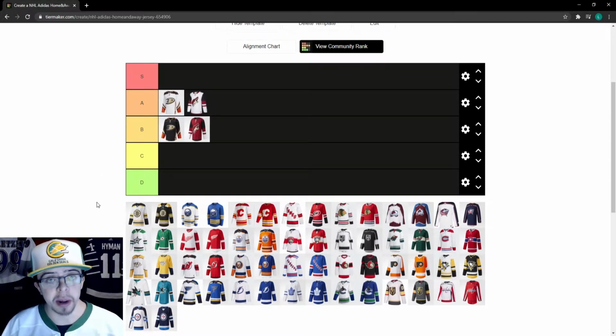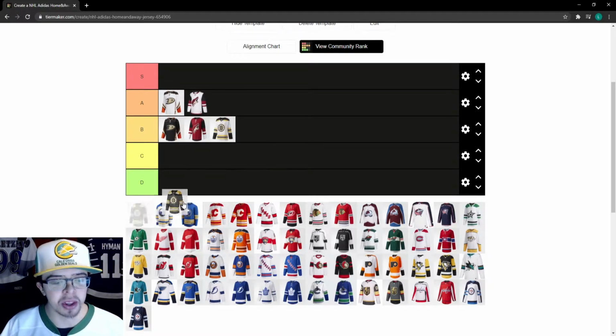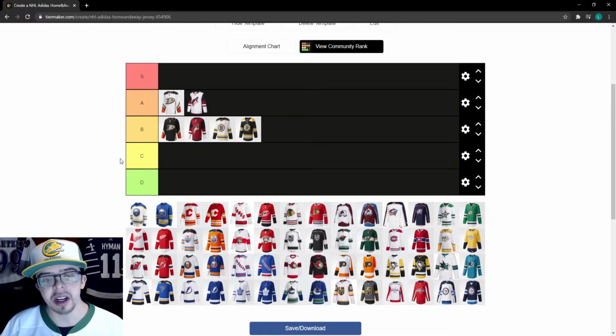I like a lot of their specialty jerseys. I don't know if this is just because I'm a Toronto fan and I hate Boston. Maybe that is a factor in it. I'm just going to put both of them into the B tier. I don't hate them, but I don't love them.